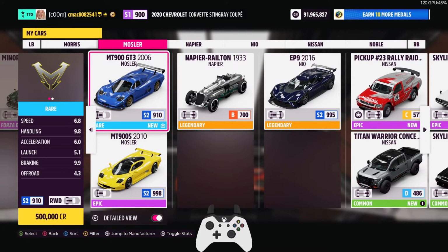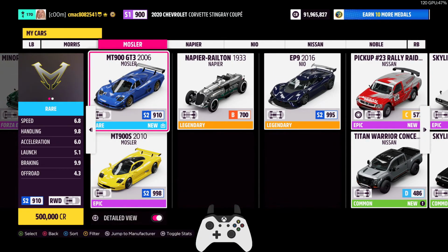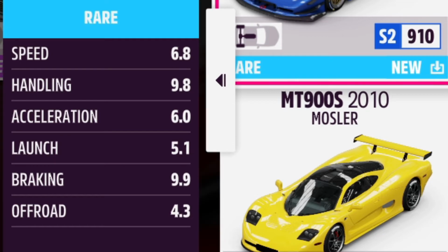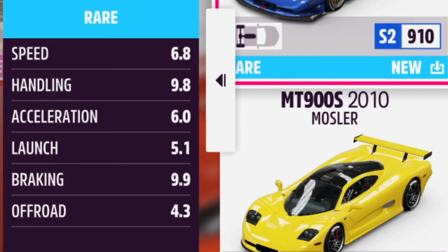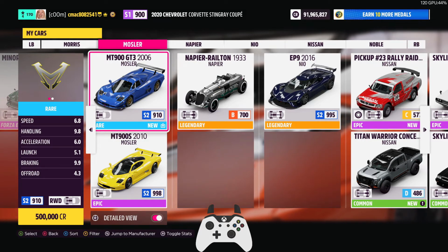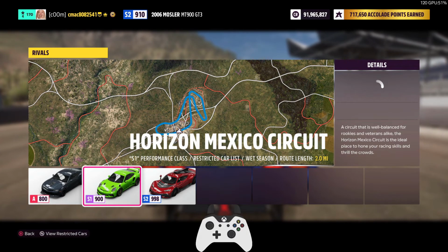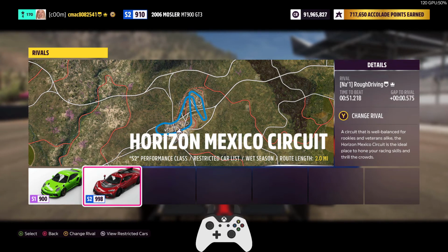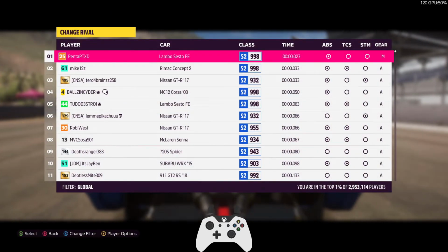Oh, Mosler MT900 GT3. Look at those stats for being the bottom of S2. 9.8 handling, 9.9 braking. Let's do a little test drive, see how it is stock. I'm gonna test it on Horizon Mexico at S2. It is the bottom of S2. I'm not expecting anything crazy, but I just want to see how well it handles.